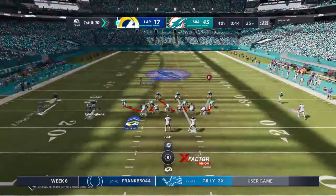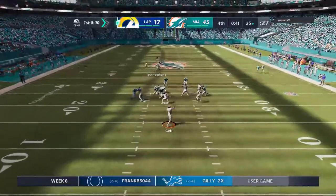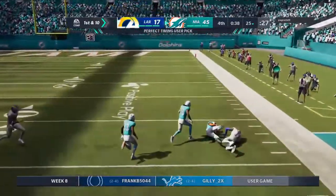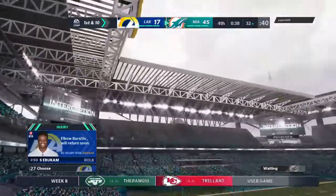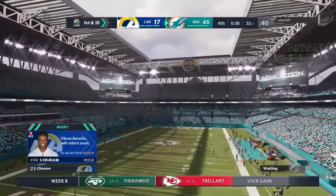Their mini 2-game win streak appears it might be going by the wayside unless they can pull a rabbit out of their hat. He's going to let it fly. And this is going to be intercepted. It's the Pro Bowler Byron Jones facing this 4th quarter deficit. Felt like they had to throw the ball, and on the other side, they were ready. No doubt about it. They're playing situational football.